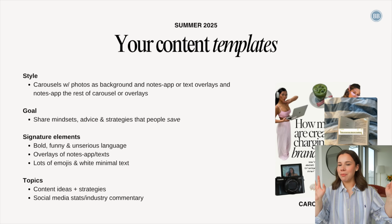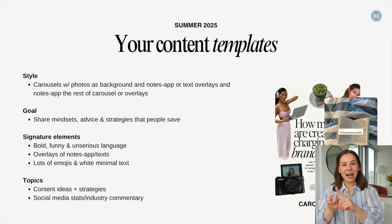It's like I have these carousels that I think will work well on Instagram and TikTok that make them more photo focused instead of graphic focused, because photo focused content does better on both, and graphic heavy stuff on TikTok doesn't do as well. So I'm gonna do carousels with photos as the background and an overlay of a notes app or text overlay, the minimal white fonts of either Times New Roman or Arial, and the exact same thing: funny, bold, unserious, helpful.